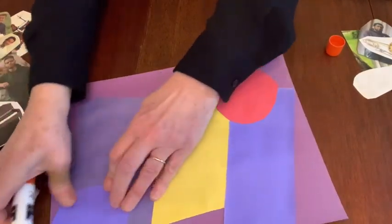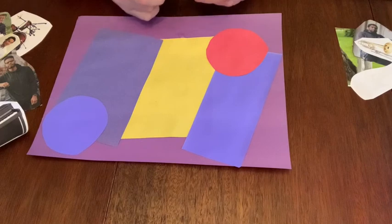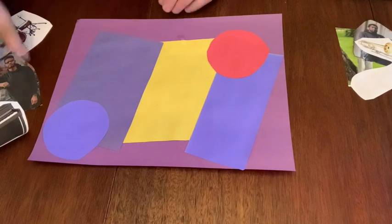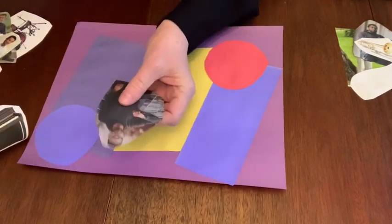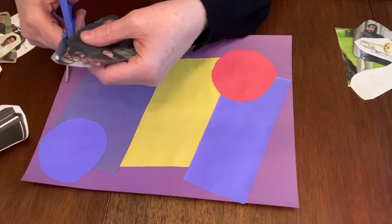Definitely put as many layers as you would like underneath there, but I've decided that's all that I really would like. And so I've decided that this fella is my piano player, and I'm going to cut him a little bit closer.